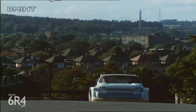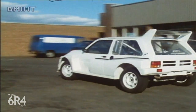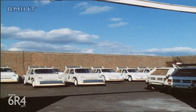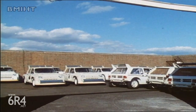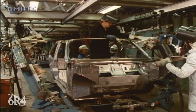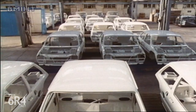But meantime, there was another race against time. The race to get 200 6R4s like this finished in time to satisfy the rules of motorsport's governing body, FISA. For unless they were all produced by the stipulated date, the Metro wouldn't be allowed to compete in the vital and prestigious Lombard RAC Rally. So Austin Rover executed a carefully planned exercise, setting up special assembly facilities at Longbridge, employing a hand-picked task force of top men to get the vital job done in time.